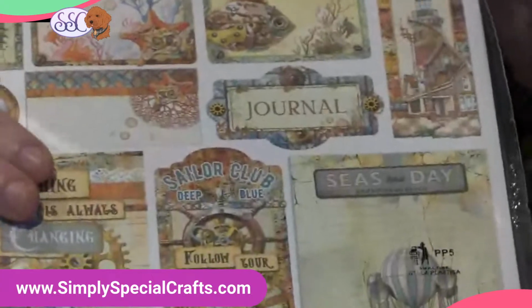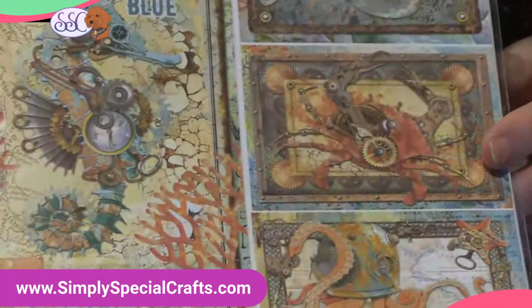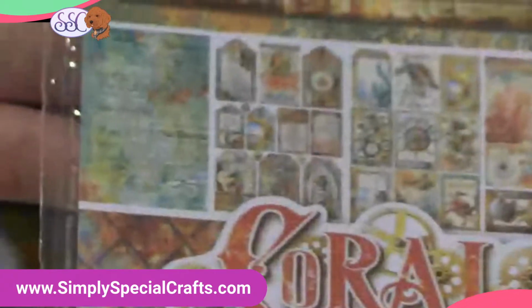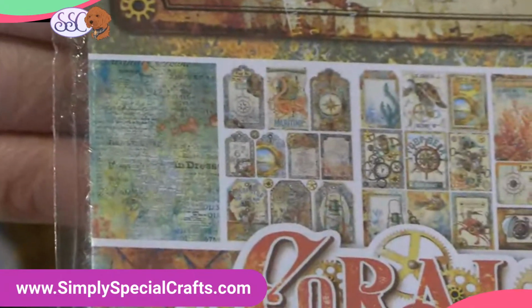Beautiful, beautiful, beautiful. Yes, the crab is perfect, isn't he, Irene? I just love him. Okay, let's come in on the little images. I actually have quite a bit to show you today, so unless you want to see something, I'm not opening most of the packages. You just need to tell me if you want to see more.